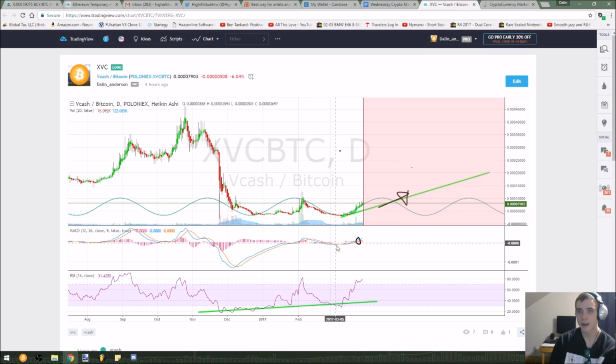It would prove to be a downtrend if it broke below 0.0000347 Bitcoin, and that just means that it would have broken below its bottom. And so if it breaks below bottom, then that bottom isn't bottom anymore, because there's a new bottom.